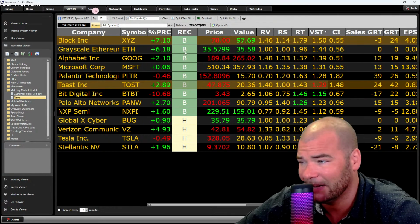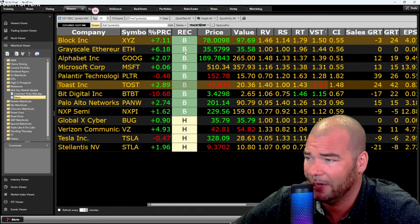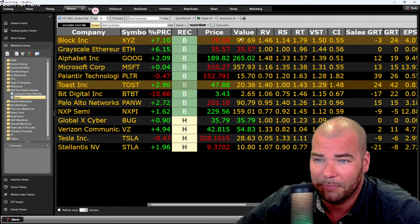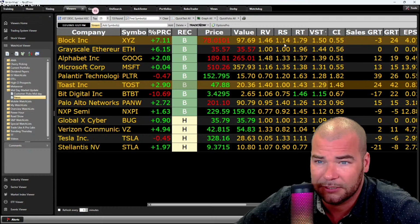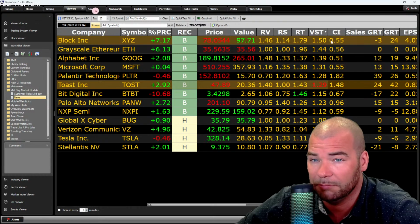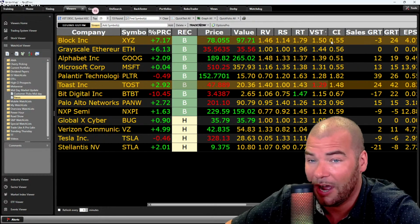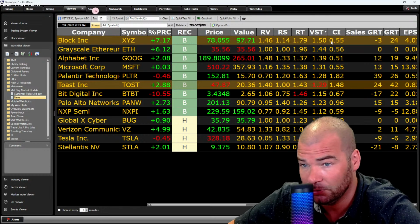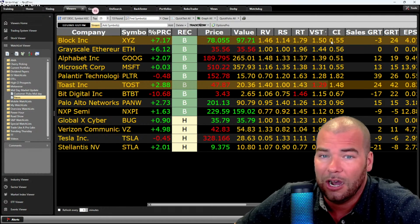Actually, I'm surprised it's undervalued with the space that it's in right now. Fintech, it does have exposure to crypto and stuff a little bit. It's definitely not their main business platform by any means. But I do like it's undervalued. RVRS, boom, definitely in favor of Block. VST, favor of Block. CI rating, Toast, though, because it looks like Block is not hitting a new high. It failed to hit a new high, so it's probably a dip situation.